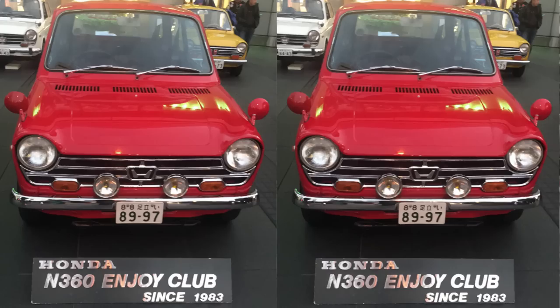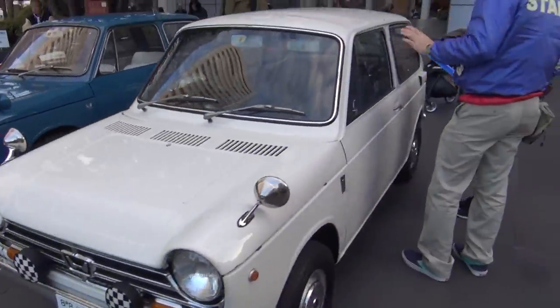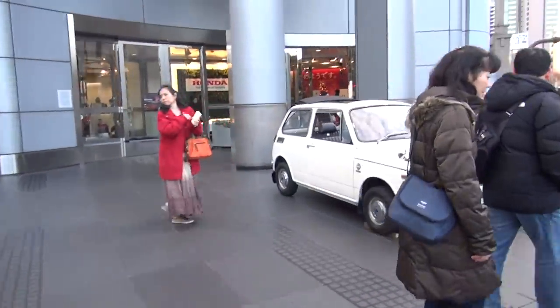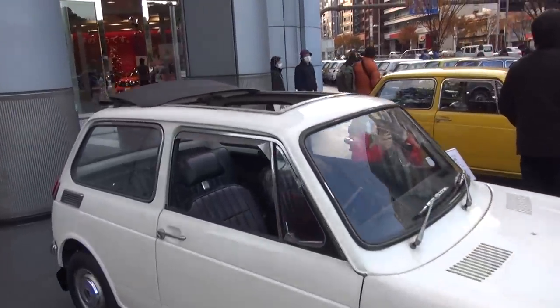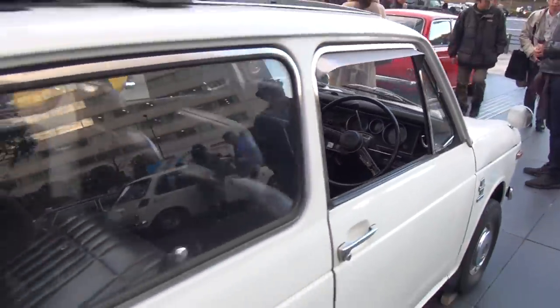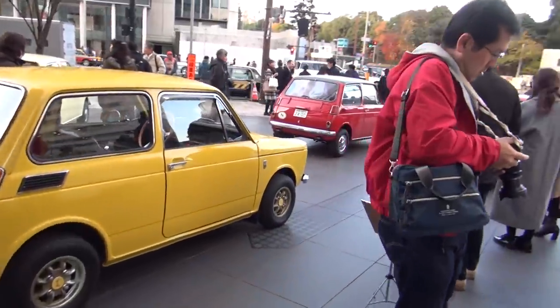Yes, we did. So this is the N360 Enjoy Club that is putting this on for us. And tell me a little bit about the N360. We never had that in America, is that right? No N360 sold in America, only the N600, the stouter, more horsepower big brother. So the race car version. The hot rod.